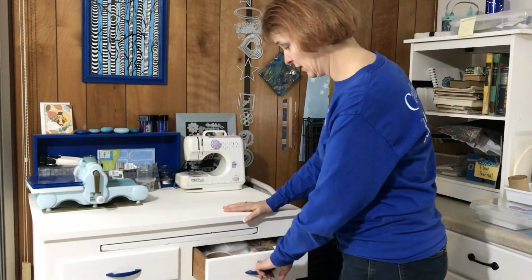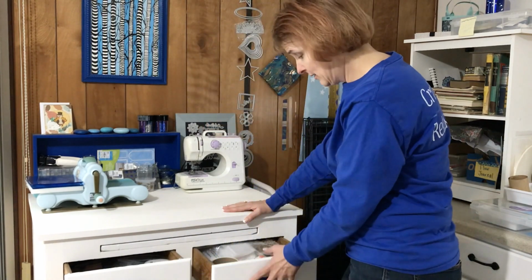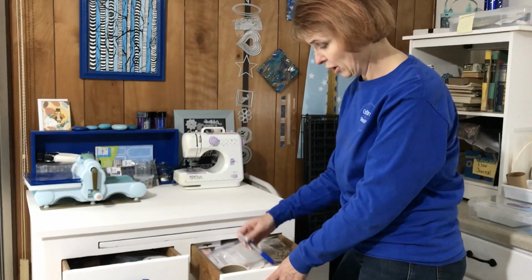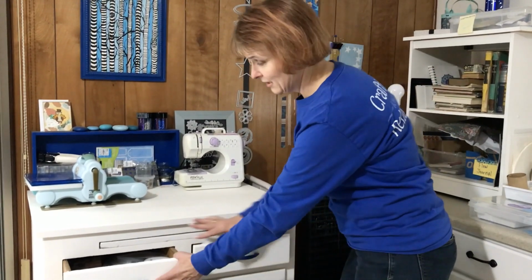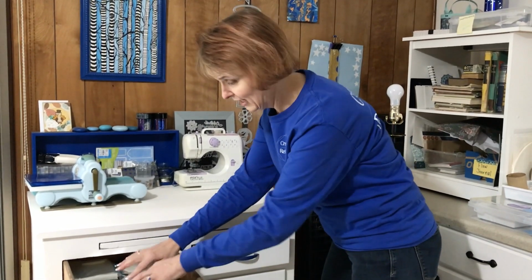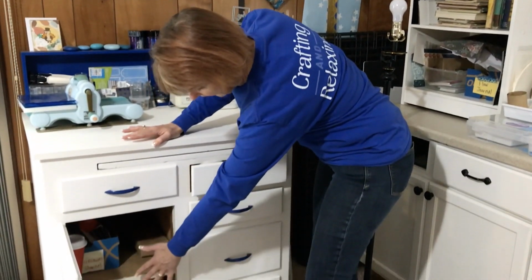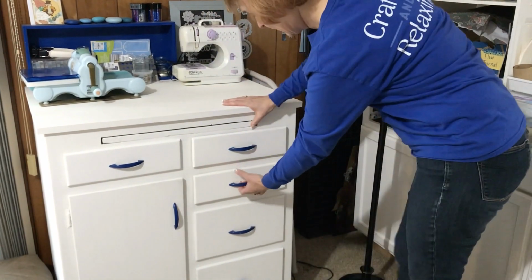And in the drawers here, a lot of this stuff is set up for giveaways and Happy Mail. This is mailing supplies, tape, a Sharpie, my Crafting and Relaxing stickers, and this is stuff that would go into the Happy Mail, stamps and adhesive, and then down here I have more giveaway stuff and big mailers. So that's pretty much what I keep in there.